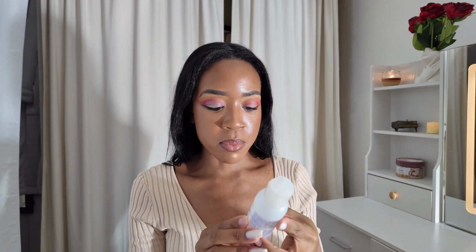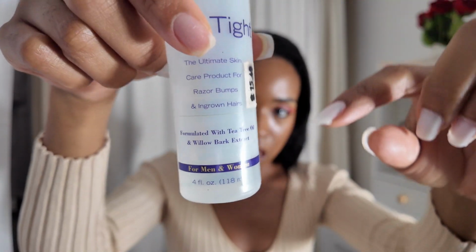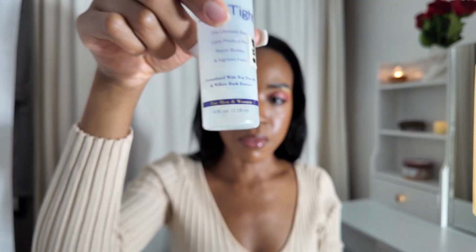So it says it's for razor bumps and ingrown hairs, formulated with tea tree oil and willow bark extract. And it works, as you can see, like mine is all the way down here. Love this stuff. This is going to make sure that there's no ingrown hairs. This is going to make sure that your kitty is pretty, that your underarms are pretty if you have issues with your underarms and ingrown hairs too.